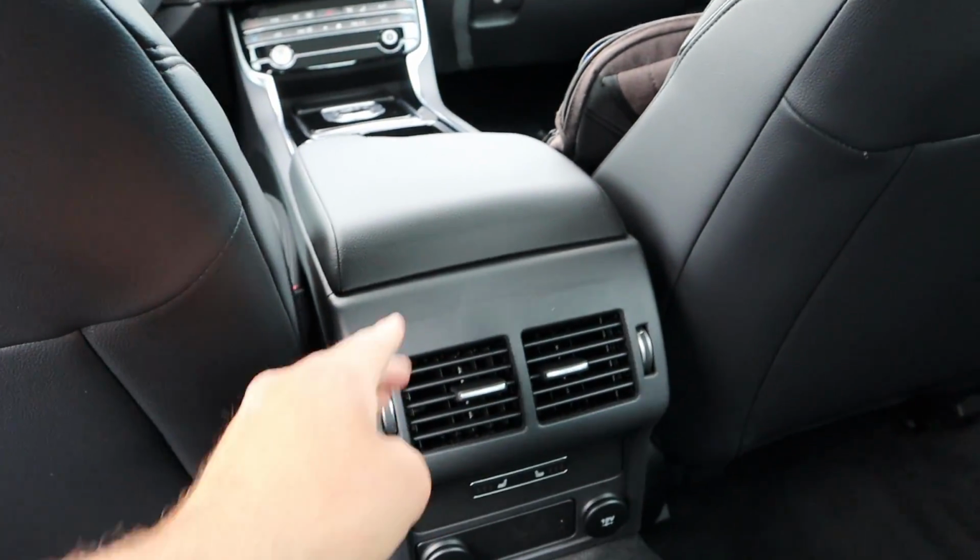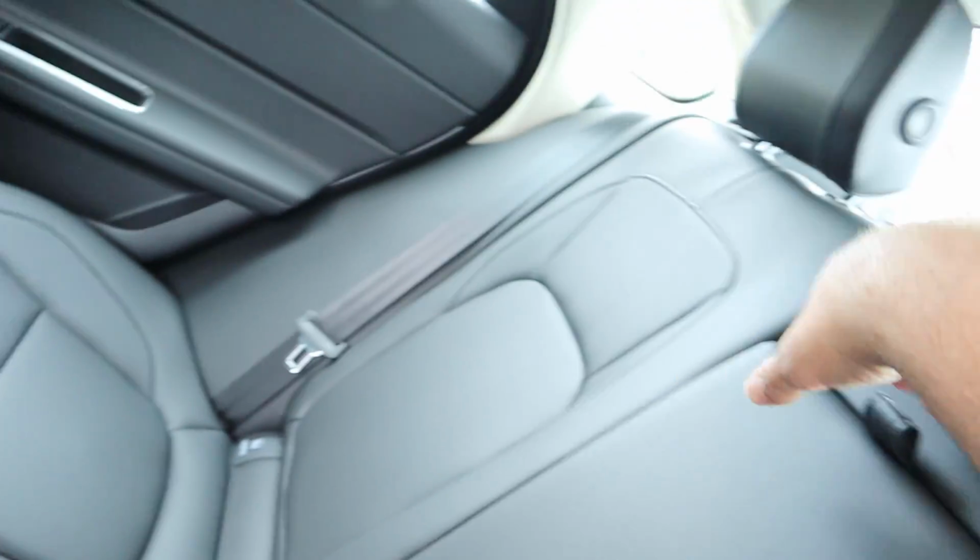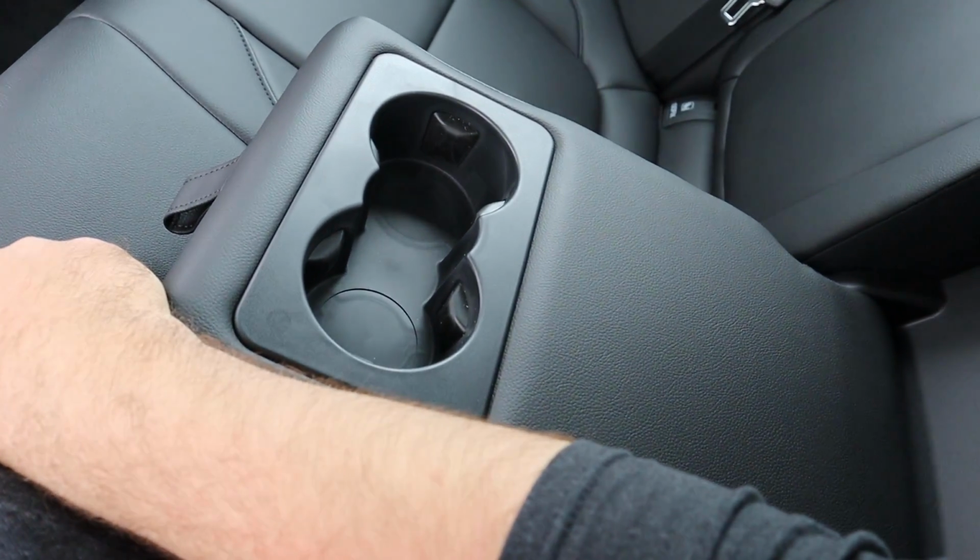Anyways, you got vents up here, heated seats, and then you got a 12 volt, another 12 volt, and then finally, you've got your little armrest with a couple cup holders.